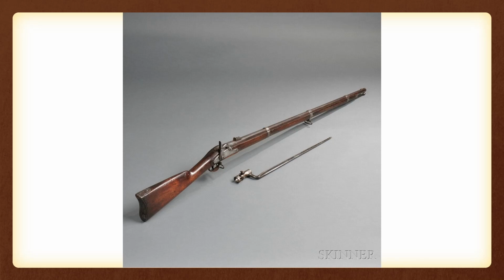Springfields were the quintessential gun of the early Civil War, and when you say Civil War rifle, this is what most people will think of. The Springfield. The Springfield 1855, usually 1861, one of those two, as you can see here with the bayonet. And that was the most important rifle, and both the Federal and Confederate armies also carried large numbers of English Enfield rifle muskets, as well as Austrian, Prussian, French, and Belgian guns, depending on how they could get them.